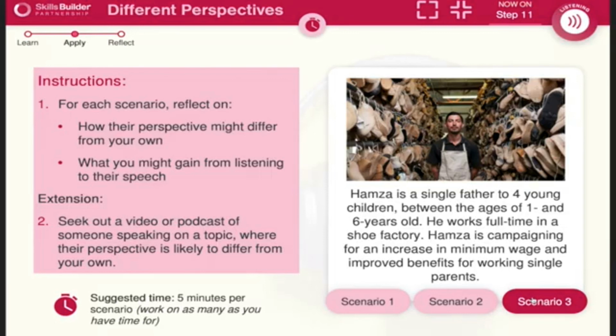So those three people have got a very different life to you. Their perspective is going to be different. What would they be able to tell you that you don't already know about? How might their experiences change your way of thinking?